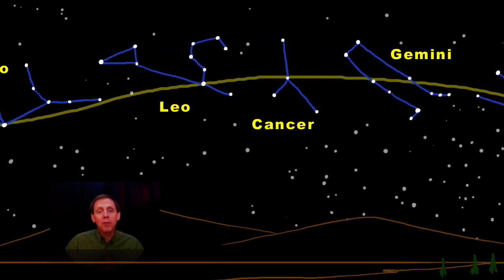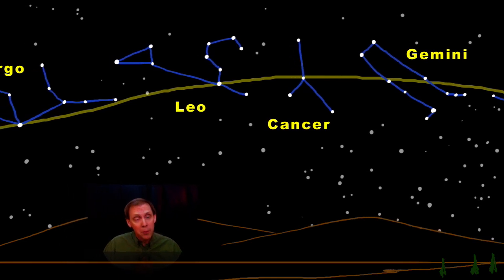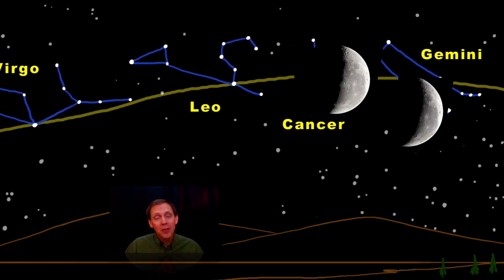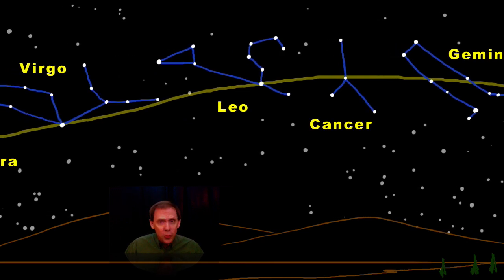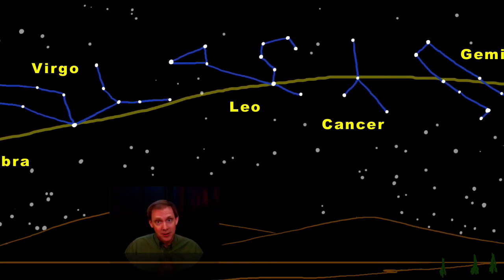There are actually a number of other ways in which stars appear to move through our night sky, and there's also the eastward motion of our moon. Let's move into those types of motion in the next lesson.